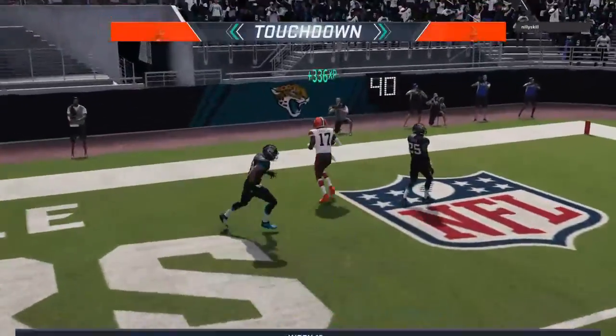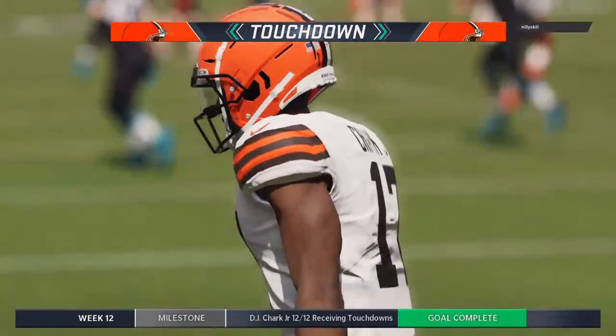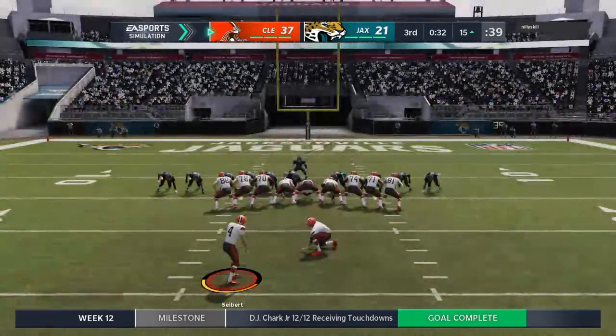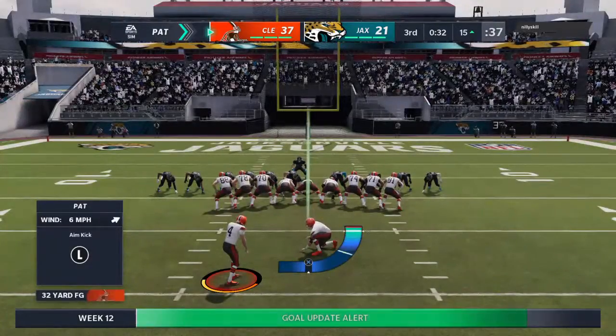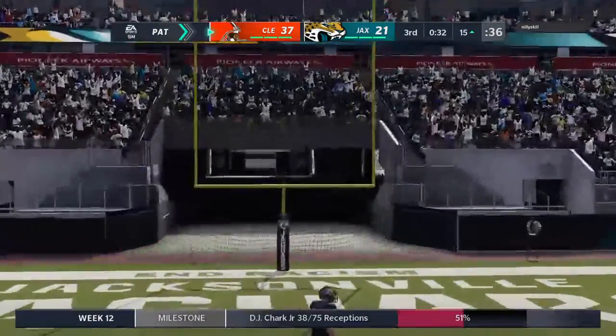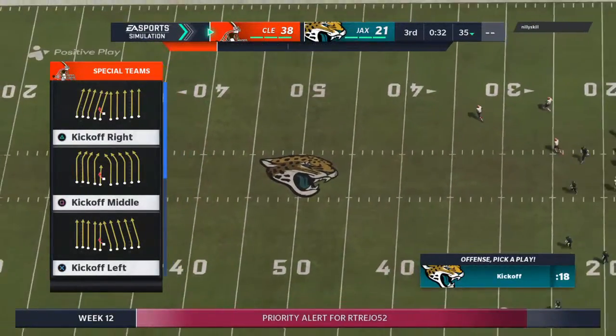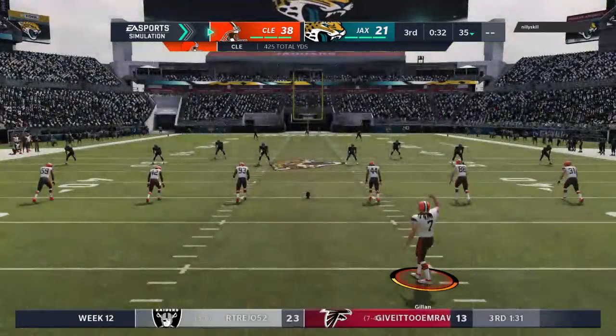And this is caught. Touchdown, Cleveland. DJ Chark with his 3rd touchdown of the ball game, number 12 on the season. And the Browns add on to their lead. He's been a busy man, 5 for 5 now, as he knocks another one through to extend the lead. 38, Jaguars 21.